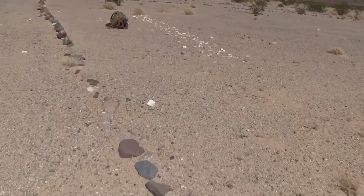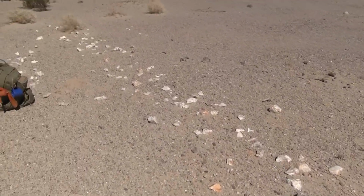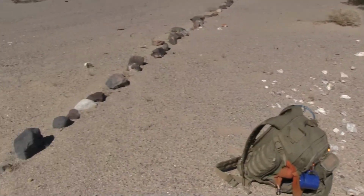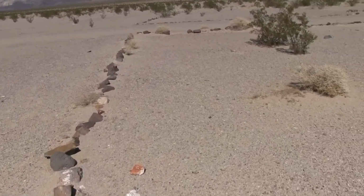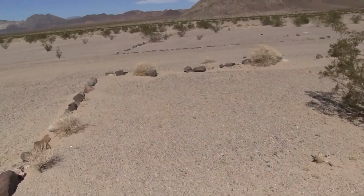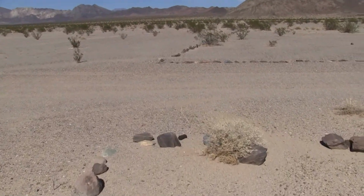And look at over here, there's some blasted crystals, some big chunks of quartz. Sometimes people try to write out their name with it. Maybe they tried to do that. Here's more of the straight line. And then here, a little avenue. Check it out.